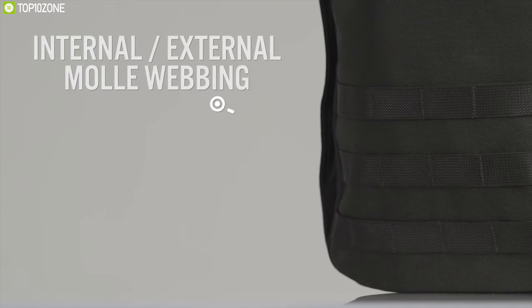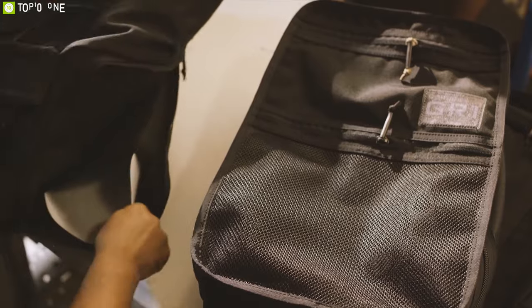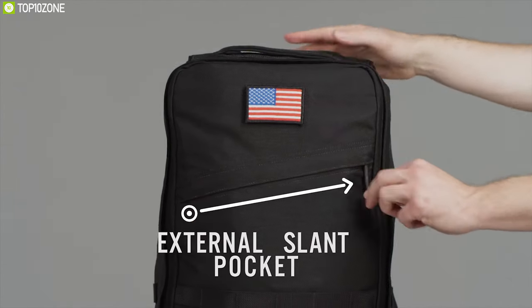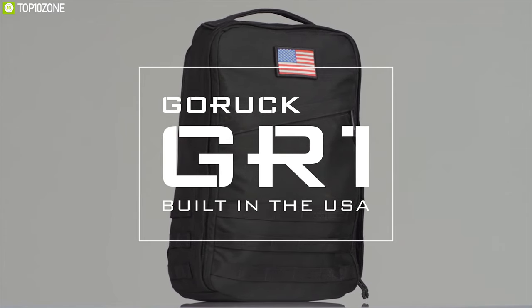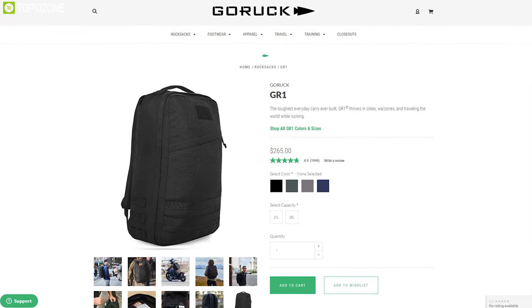You can clip your hydration bladder into the interior mold webbing with a carabiner and feed the hose through the exit port. This backpack also has one external slant pocket for quick access to your keys, snacks and other small items. The Goruck GR1 is a very compact backpack for any kind of everyday carry or tactical situation, and you can get it online.